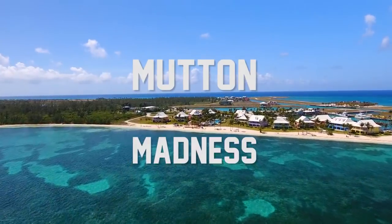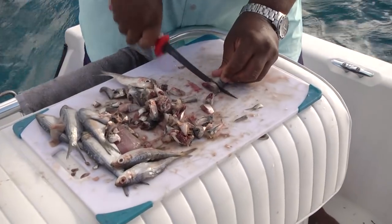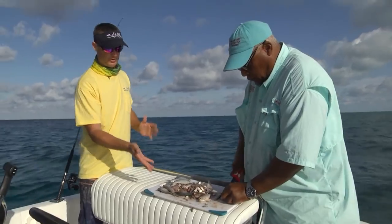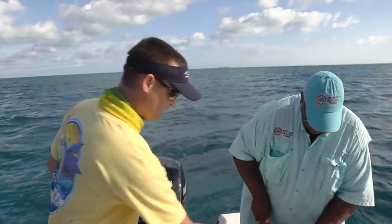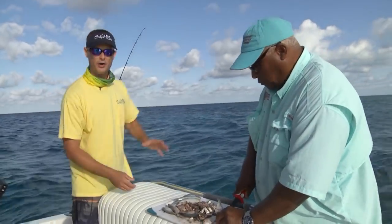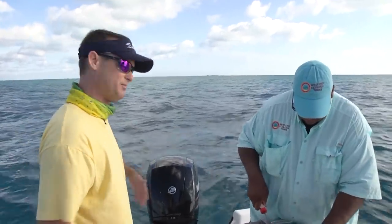Guys, today we're out here with Keith of West End Ecology Tours, and we're setting up to try to catch some mutton snapper. All we're doing is cutting up some pilchards and sprats and different bait that he has here on the island, and just throwing this chum in the water. We're going to do this for about 15 minutes or so and keep getting these fish chummed up, pull them next to the boat, and see if we can get them off the bottom.